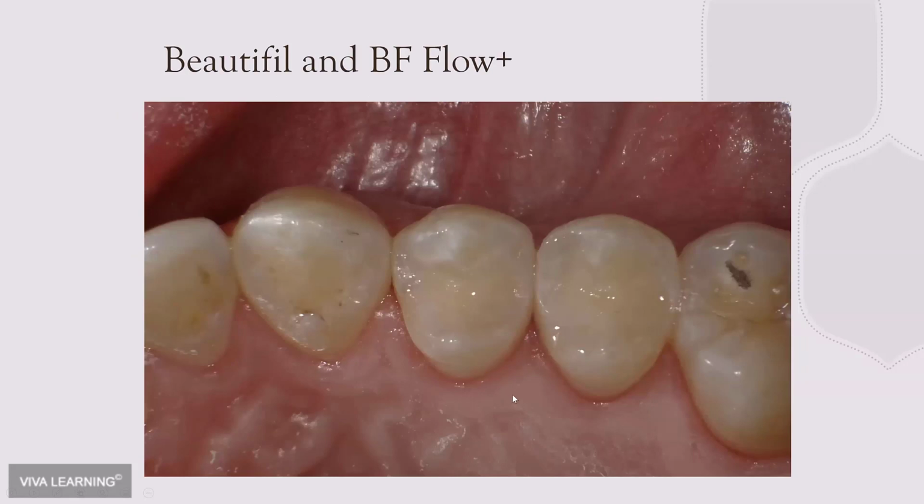Notice again the MO of my restorations. Invisible because of the bevel. Beautiful flow always on the floor. Highly polished. Those three things. One of the things you have to realize is Shofu has some of the best polishers in the industry. So you could use Shofu's One Gloss on this, which we did, which will give you an outstanding polish. One Gloss is a simple polisher that you can use on these restorations.